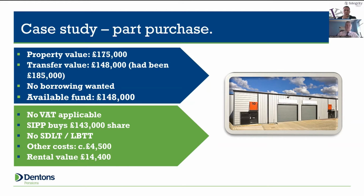The client doesn't want to be involved in any pension scheme borrowing here, so the available cash to make this purchase happen is £148,000. But the property is costing £175,000, so there's not quite enough cash in there to enable this to happen. In this example, again, no VAT is applicable because this particular property doesn't sit in the VAT world. One of the options that's available to clients is part purchase, as we mentioned earlier, because part purchase of property is a possibility.